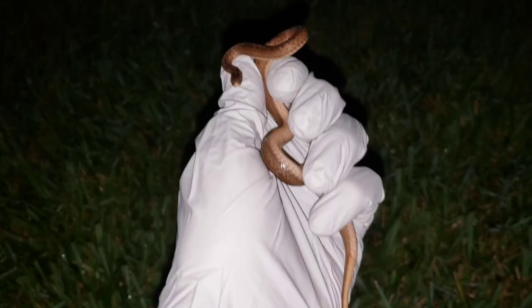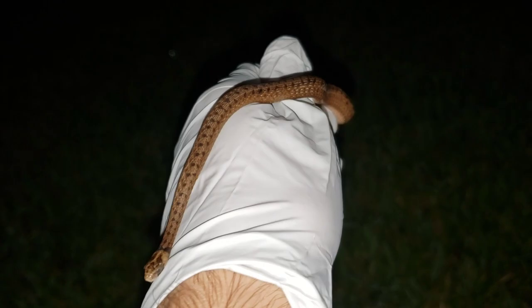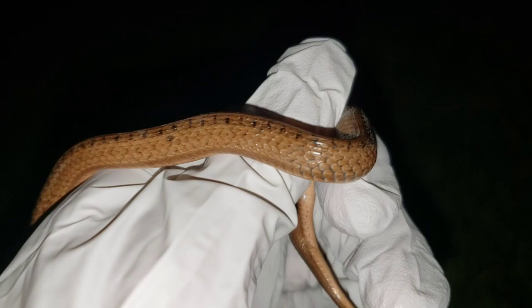I just found a really big brown snake in our yard. This is about as big as they get, so not huge. Pretty colors. Could be a pregnant female. It looks pretty swollen towards the back. So we're gonna let her go somewhere safe where she can either digest a long meal or lay her eggs.